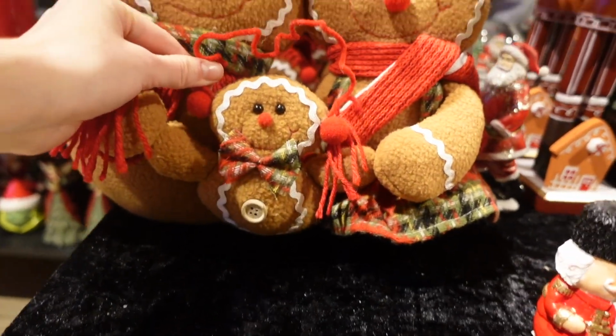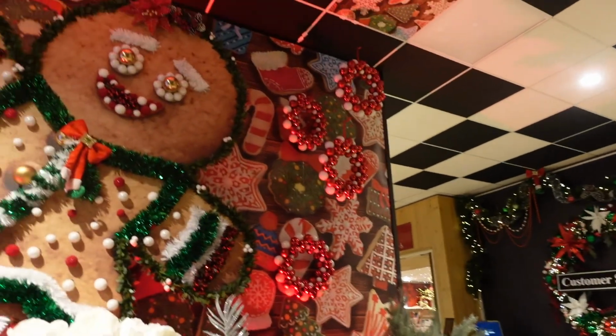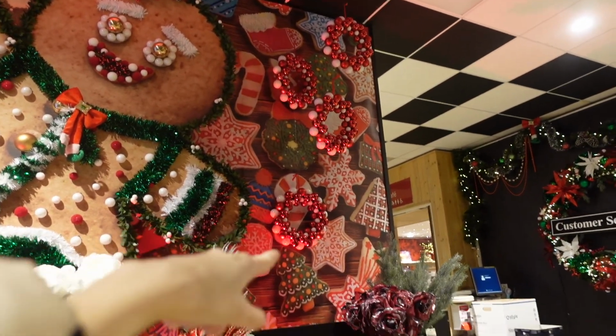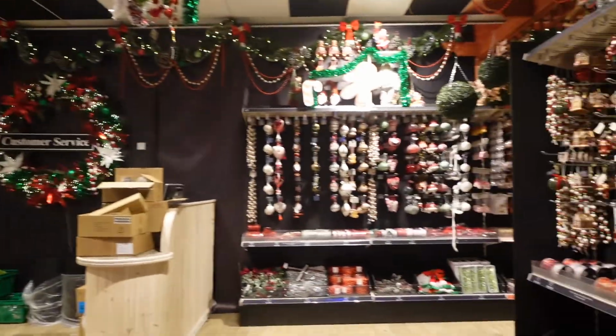Oh, I love that. I love the little gingerbread family. That's so cute. This is probably my favourite one of all of them. I really like this. I think we actually have one of them. It's like a bauble wreath that's really nice. They can be a little bit expensive, but again, it's Christmas. You kind of treat yourself to things.